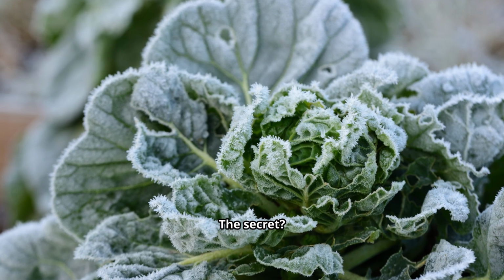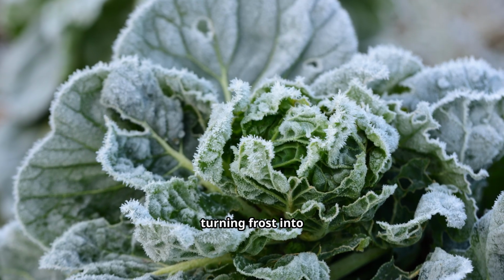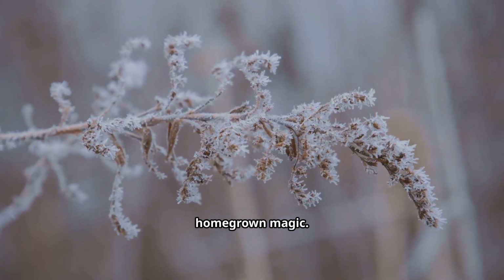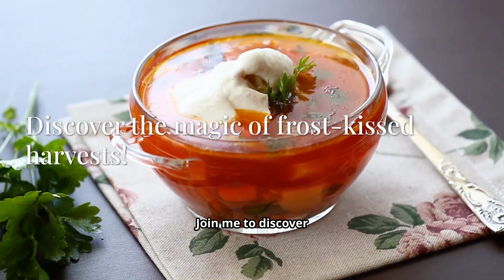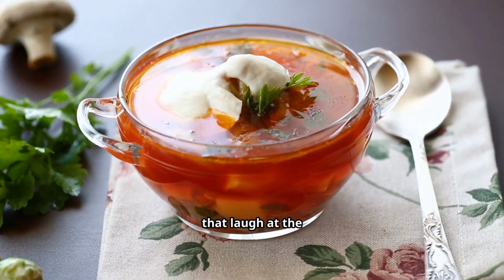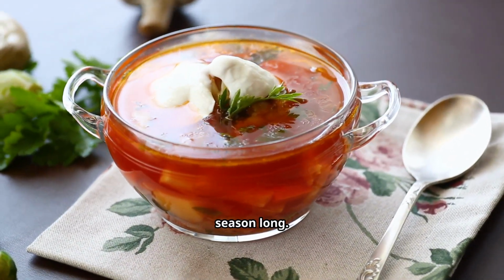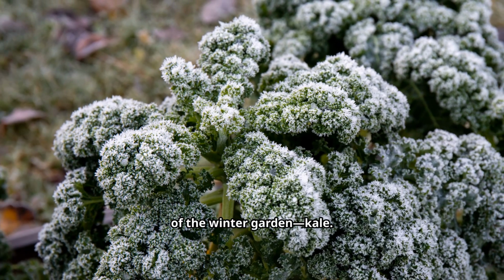The secret? Some plants use the cold to create natural sugars, turning frost into pure sweetness. No pests, just pure, homegrown magic. This winter, don't let your garden sleep. Join me to discover the 7 toughest, tastiest plants that laugh at the cold and keep your kitchen full all season long. Let's start with the undisputed king of the winter garden, kale.